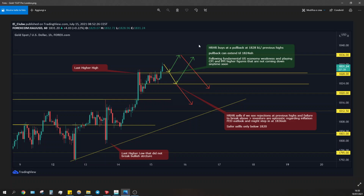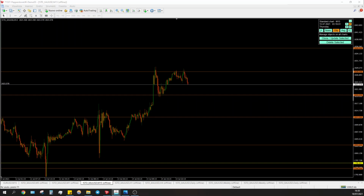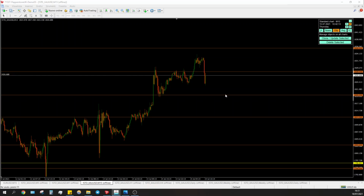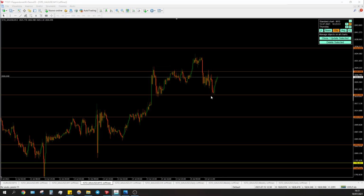So let's see how it plays out on Thursday. So this is Asian. As you can see, it's going at 1824, and then has the strength to go up. Doesn't actually make it to 1836, but we see that there are not enough buyers anymore in the market, and we see profit taking. And then we see some ranging, still an order block created, break below, bounce off 1820 to then continue up.